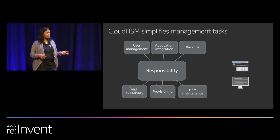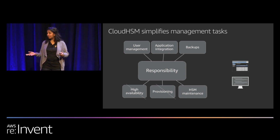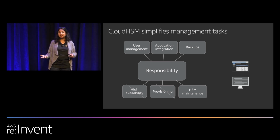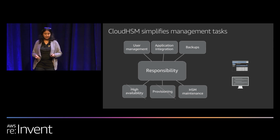Provisioning is also automatic, almost. You can click a button in the console or run a simple CLI command. We take care of all the cloning, all the synchronization, everything for you. It takes about 5 to 12 minutes for an HSM to spin up. If you don't need the HSM, you can delete it. The HSM saves state. You don't have to be billed for an HSM you're not actively using.